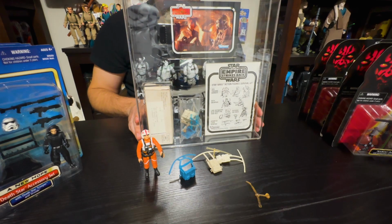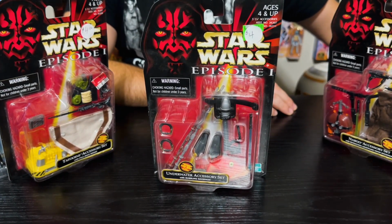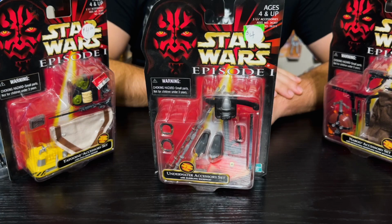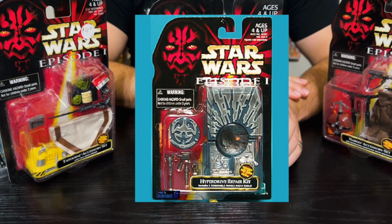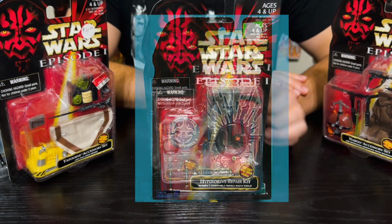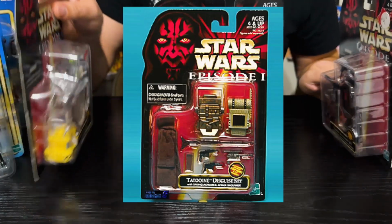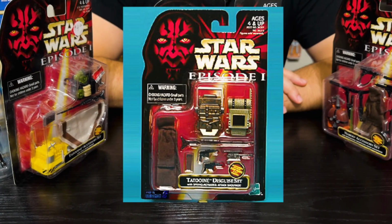All right, well, I have 4 accessory sets I'm going to show you from Episode 1 of Phantom Menace from the 1999 toy line. Now, these aren't all of them. There are actually 8. What I don't have here is the hyperdrive accessory set. And you can see here in the photo, it's got some pictures for fixing the hyperdrive. We have the Tatooine disguise accessory set, not to be confused with the Tatooine accessory set. A little bit different here. You can see some robes and stuff in there.